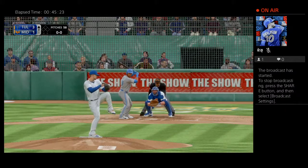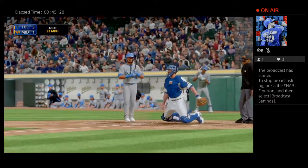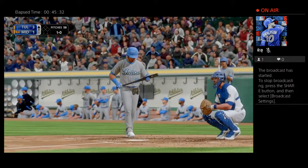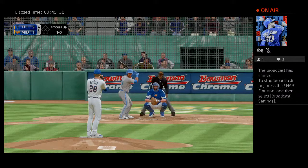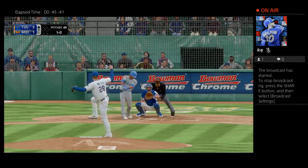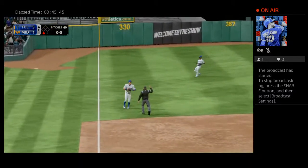First offering on its way. That's a ball, a neck-high fastball that time. The 1-0. Popped him up. Number 82 shading to his right. One down.